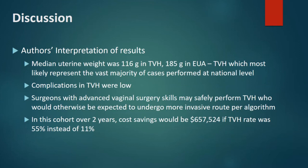So when they showed those patients who had originally been filtered to be a robotic hysterectomy or an abdominal hysterectomy, those with vaginal surgery skills could still perform those as a vaginal hysterectomy. And they state that in this cohort over these 2 years, the cost savings would have been about $657,000 if all of the expected vaginal hysterectomies had been performed.